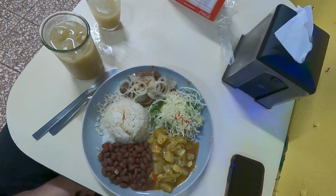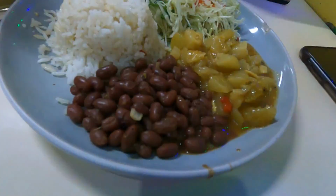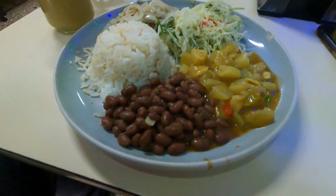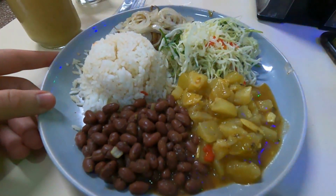So super, super good. And then we have, they only had casado again. The cool part about sodas is the casados at each place are different. This one I got with bistec, so grilled steak and onions. You always get the rice and beans, side salad. We've got, I think, some roasted squash here. So let's check it out. I'm gonna absolutely devour this food now.